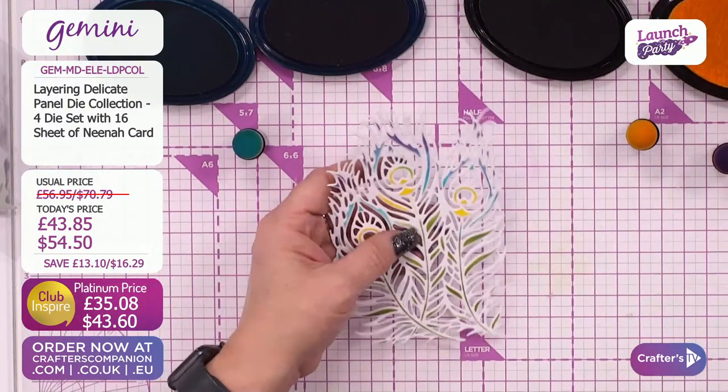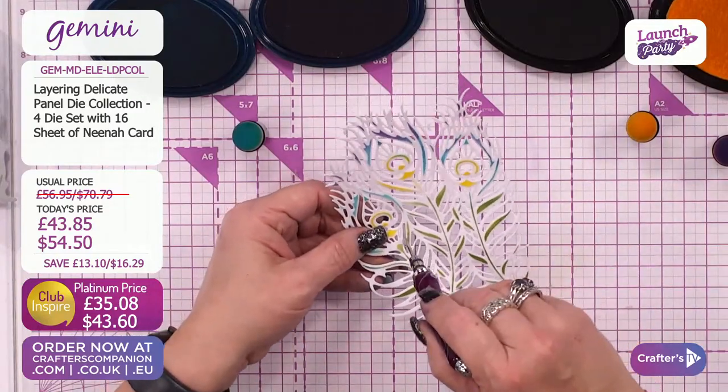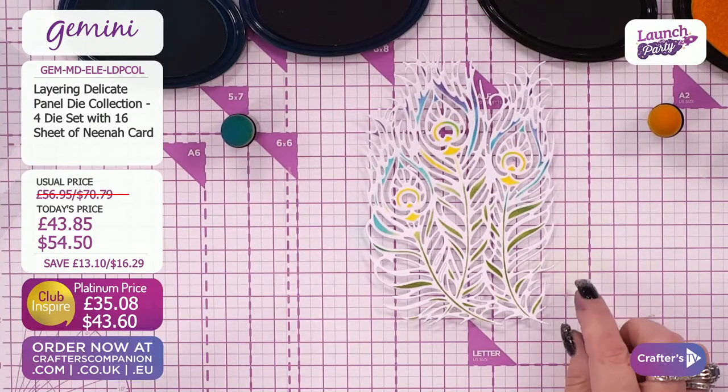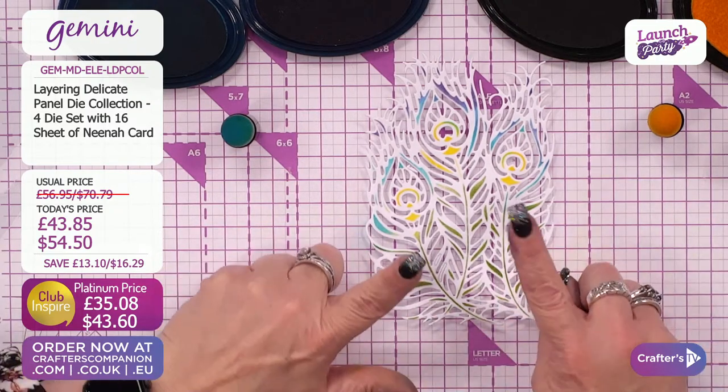So you would clean your die down, but I'm just going to get rid of all my little bits. There we go. Oh, I think actually there's one little piece there. But what I'm going to do now is just finish off. So you can see where all the detail's gone through with the darkest part. And then what I'm going to do is go back in with the colours.